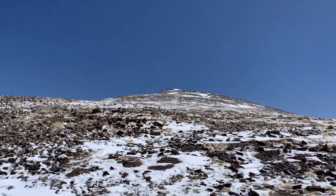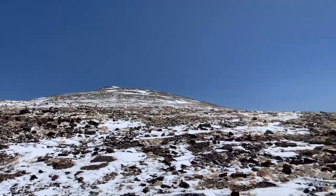Wow. I'm on the ridge. You know how I can tell? Very windy up here. I got 230 feet to go. The summit is right there. There's the summit right there. Right in the middle of the street.